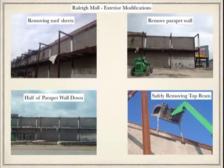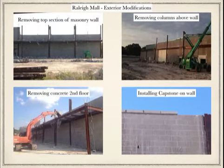First, we removed the roof sheets, and then we took down the upper parapet wall. Then the lower left shows half the wall down, and then we started to remove the top beam, which is part of the structure. We removed the top section. We actually had to saw cut the block, find a special piece of equipment to be able to cut it because the block was 16 inches thick. We removed the top section of the wall down to a predetermined height, and then we had to cut off the columns that existed above that wall.